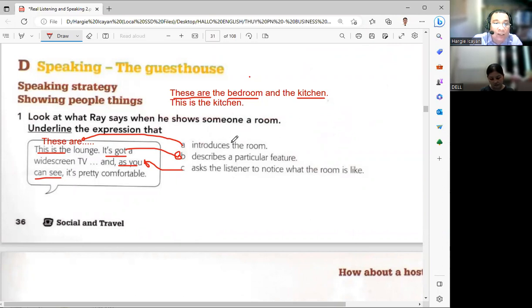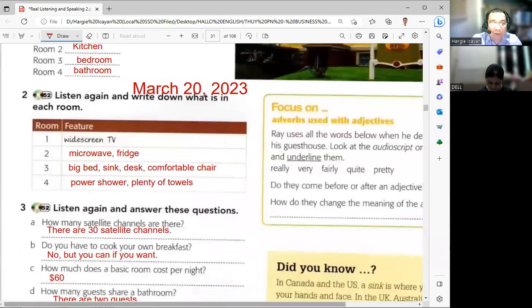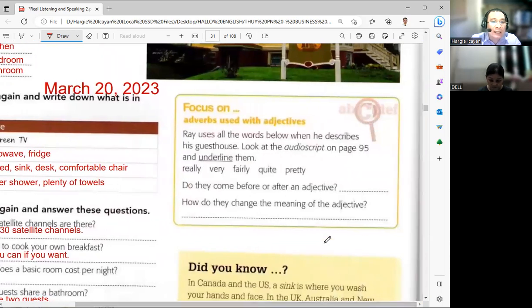Do you have any questions so far with this, Toy? No more. Okay, let's go to the focus on. Now, we will focus on the adverbs used with adjectives.